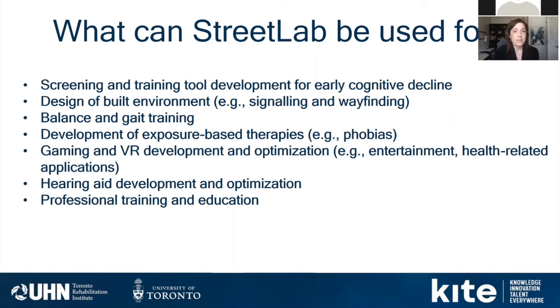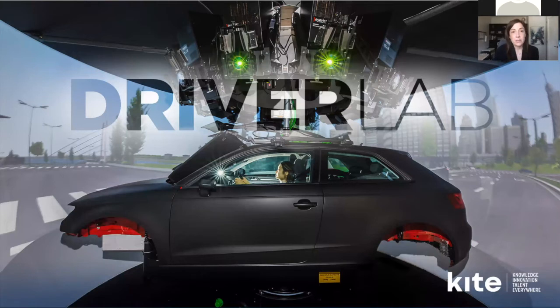Next slide, please. So the next lab is Driver Lab. Driver Lab is the most advanced driving simulator in Canada. It is a full car, as you can see, and it has all of its internal components retained. It is on a motion base, so you can see its own little rotating motion base within the dome. At the bottom right in the center underneath the car, that's a rotating platform.